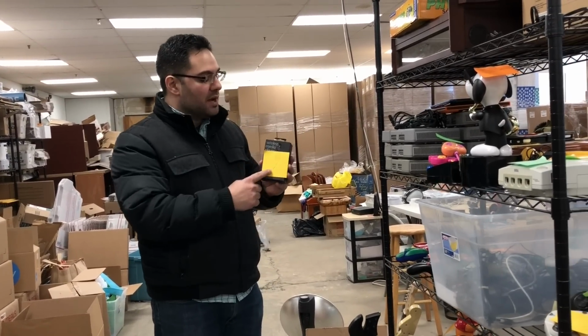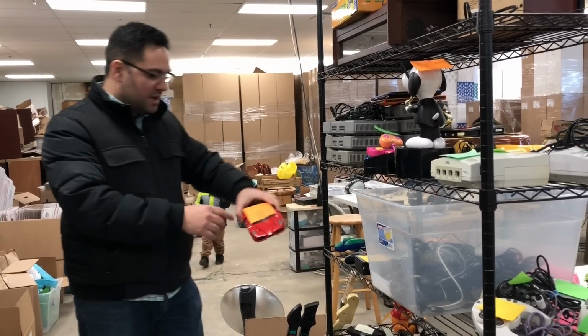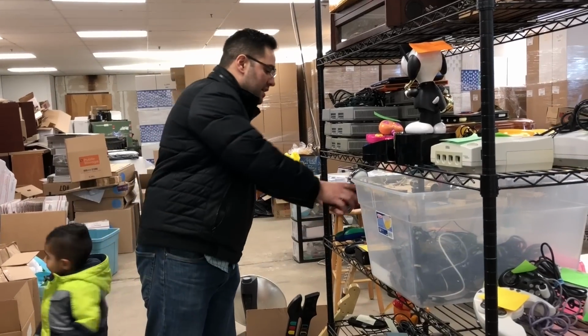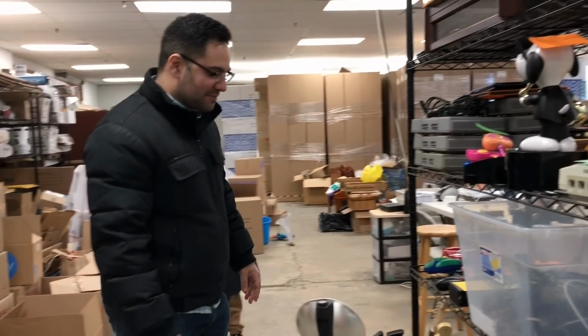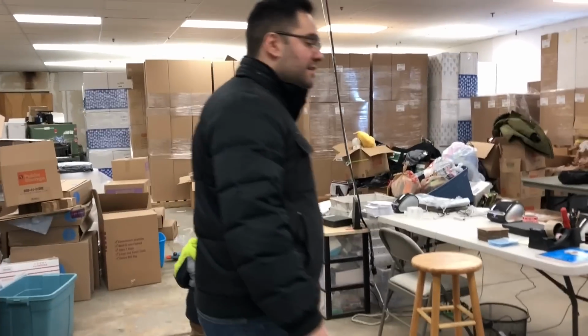Everything has a note. A check mark, or if it has an issue, we write a brief description of what that issue is. Does the different color sticky notes have a meaning too? No, we just use what we have. But everything is labeled and has a note. Pretty cool stuff. Yeah. All right. Thank you.